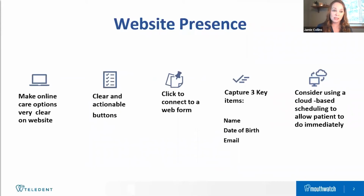Have it present on your website. Make the online options very clear. Have actionable buttons, and we'll get into that as well. Maybe you have a web form where they can fill out and request a telehealth visit. You want to capture the basic demographic information. And then consider how you're scheduling. Maybe you have a cloud-based scheduler where it can just automatically schedule a time in.